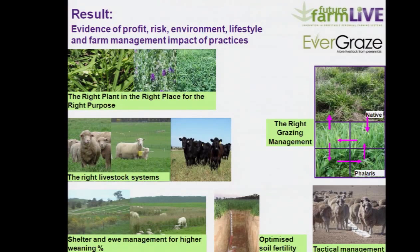The work at Wagga Wagga looking at flushing ewes on lucerne increased lambs marked by 10%, and the work at Hamilton using hedgerows for shelter for lamb survival, increasing lamb survival by 30%. So return on investment on those practices, $42 increase in gross margin from the flushing, and about a $5 per ewe mated return from the establishment of hedges. So there's some good numbers in there.